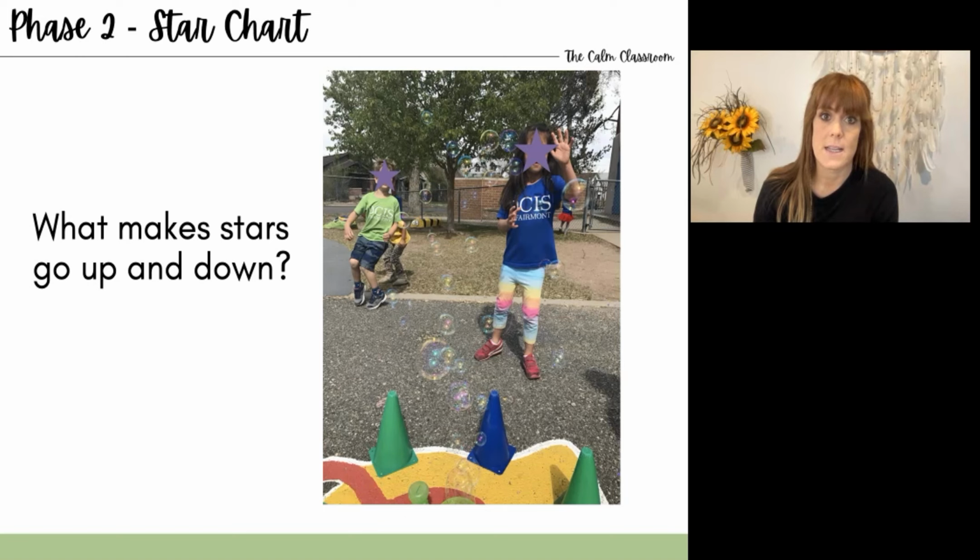So let me say that again. It's better to just leave a star where it is instead of moving it down, because just not moving it up is a message that you're sending to that kid, and they know where their star is. So that's a better option. But if their star is all the way up in the superstar area, you might have to do something else.